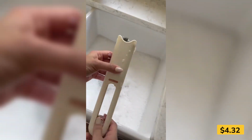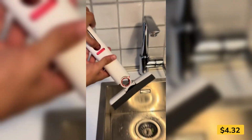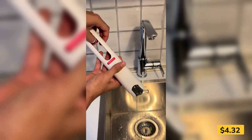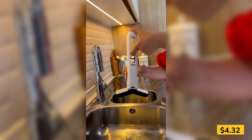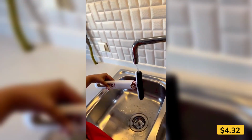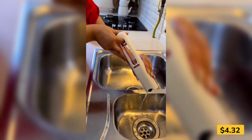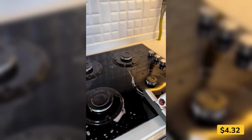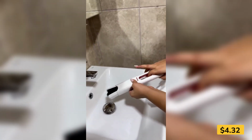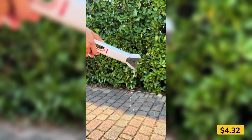Big mess? Tiny solution. This handheld mini mop set is foldable, compact, and perfect for quick cleanups anywhere. Kitchen counters, bathroom mirrors, even glass surfaces. It wrings out with a simple squeeze and folds down to fit in tight storage spots. The durable material holds up to daily use, and the built-in rinse system keeps things efficient and mess-free. Ideal for small spaces, busy lives, and unexpected spills.